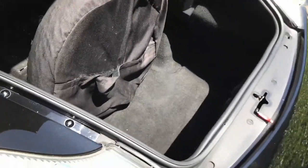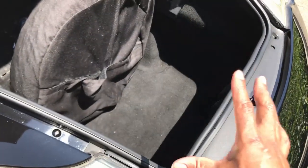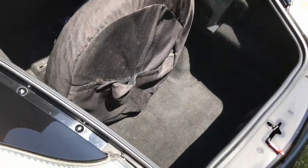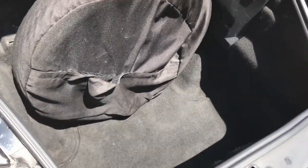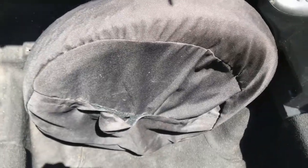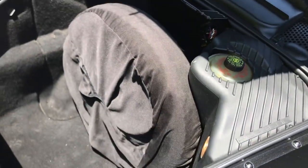But surprisingly, even when the trunk is filled with detailing stuff and rags, I keep a lot of stuff in here to help me keep the car clean on a regular basis, I can still fit a lot of stuff. A lot of groceries can fit in here. Here you have the spare tire, and it's a lot of space. There's an emergency release down here, and I'm actually looking forward to using this more as my daily driver.